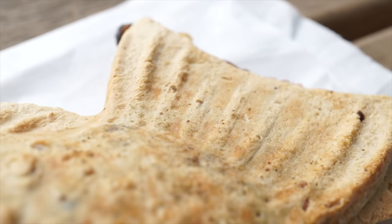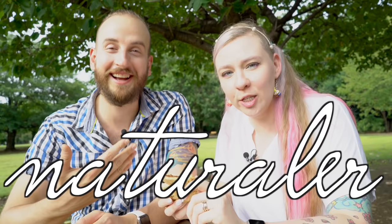Yes. Now, we have had taiyaki before, but every taiyaki is a little bit different, and this one actually looks more whole grainy to me for some reason. Yeah, this looks a lot naturaler. Naturaler. Words by Simon. It's a fish. It's a fish looking more natural. Ready?